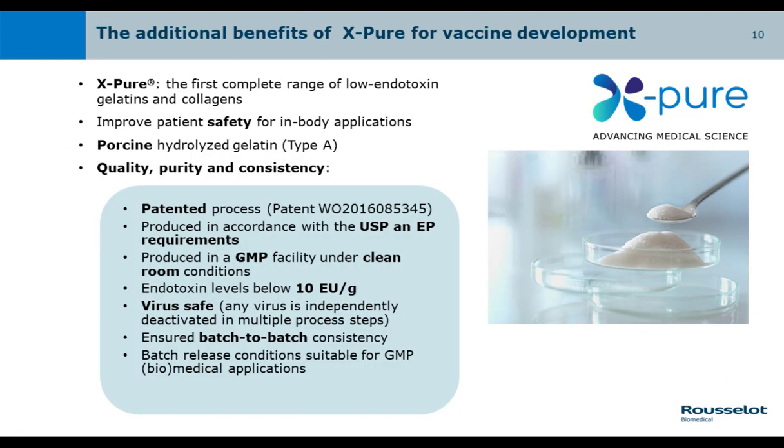We have talked about the benefits of using gelatin in your vaccine formulations and would like to introduce our Xpure range, the first complete range of low endotoxin gelatins and collagens. Our Xpure offer is built on three pillars: the highest purity, quality, and consistency of the material. In the Xpure process, the purification steps, drying, grinding, and packaging of our low endotoxin gelatins are executed in a GMP-approved facility under clean room conditions.